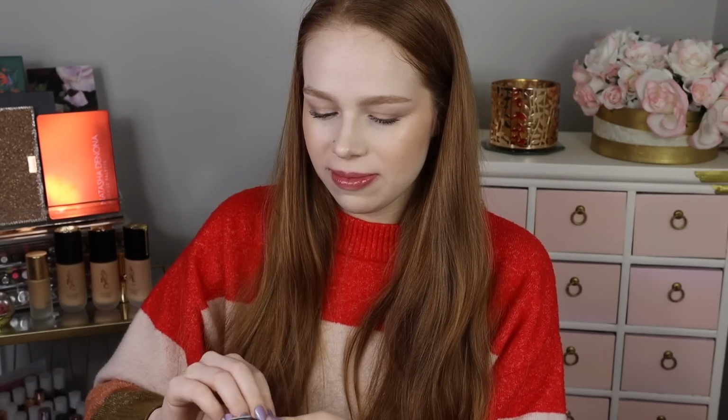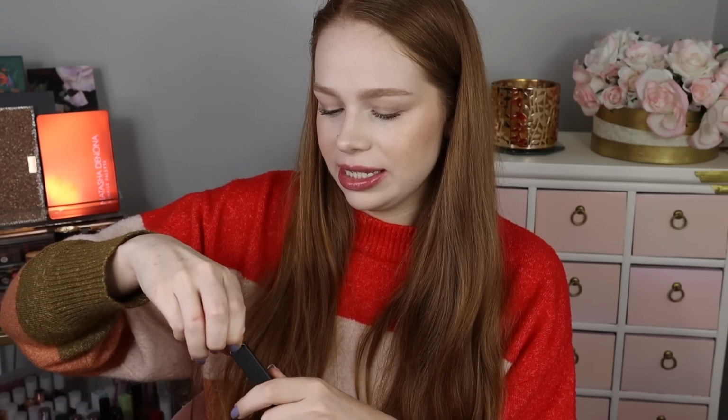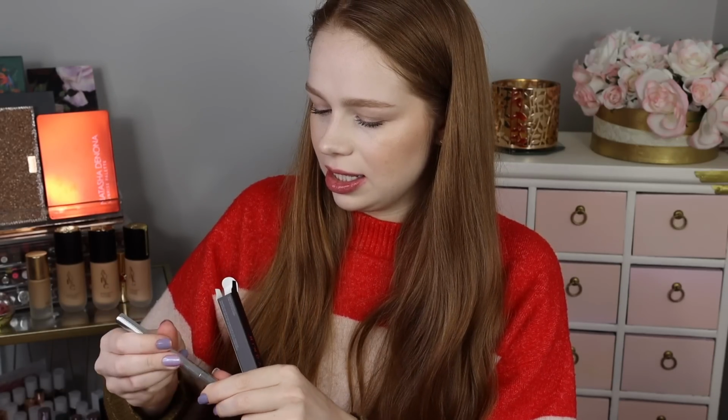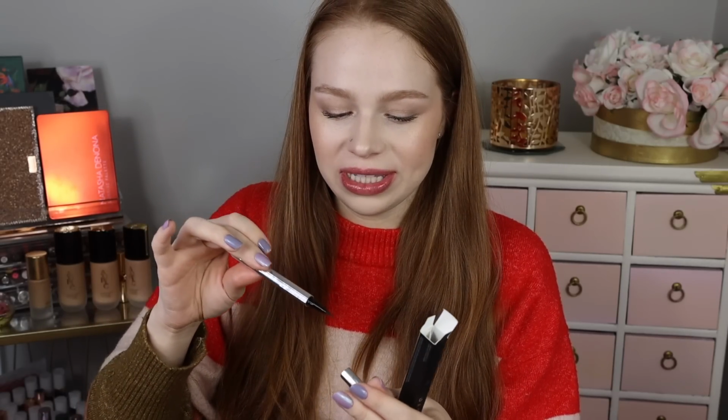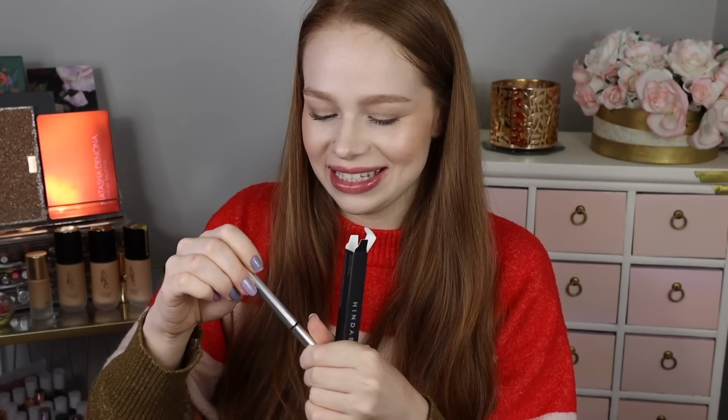Okay, this is from Hindash. It is the Hairline. I don't know what that is. I don't know what Hindash is either. I don't think I've ever heard of that brand before. It looks like a liner. It looks super nice. I normally go through a liner like this once every 2 years, so this is actually perfect. I hate buying liners like this because I don't use them very often, but I will definitely get use out of that and try it out.